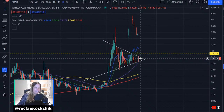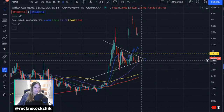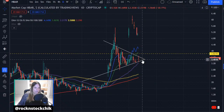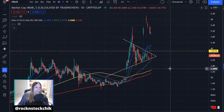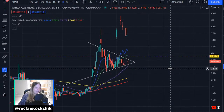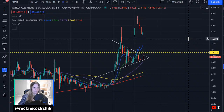We're in this symmetrical triangle, so it's possible that we form a couple of areas within here before we boom back up again. That's really the only thing that I can bring to this chart, because I have no idea what this is all about, but this is just crazy stuff.